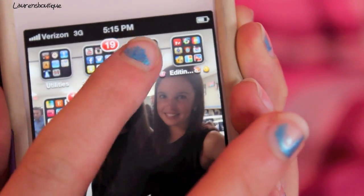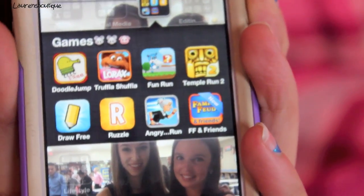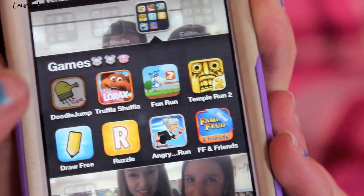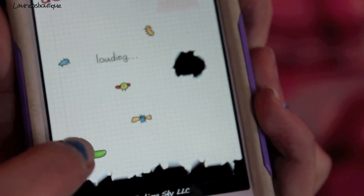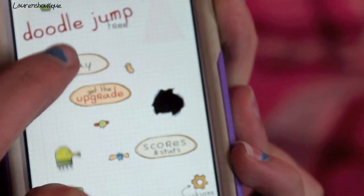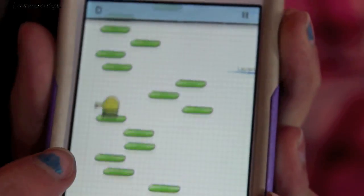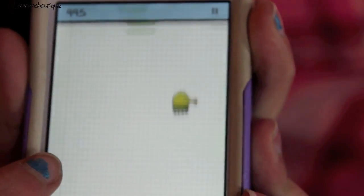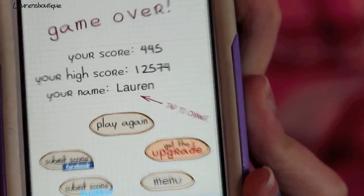Next over here I have games. I love games. I don't know how people have no games on their phone, to be completely honest. I have Doodle Jump, which is where you get this little guy and he jumps up and down. It's pretty fun to play. You tilt your phone and he jumps on these little green things, and if he falls then you die. So yeah, that's pretty fun.